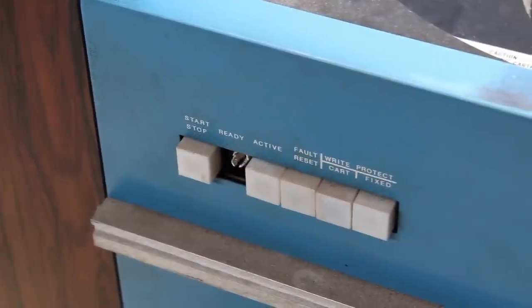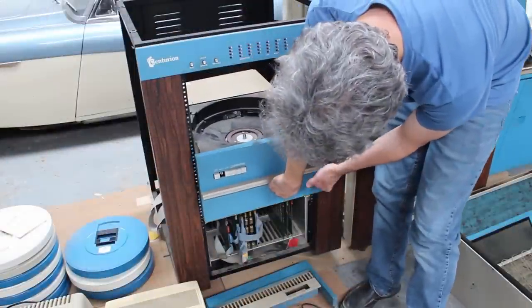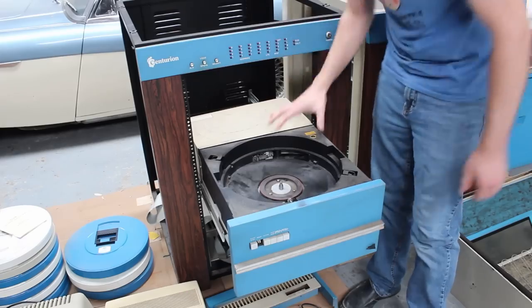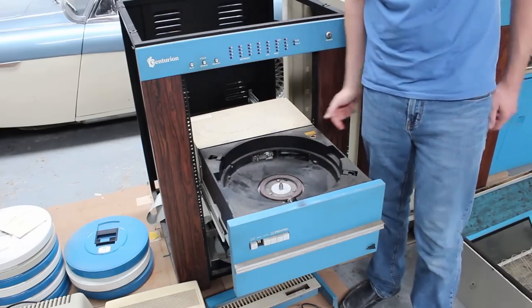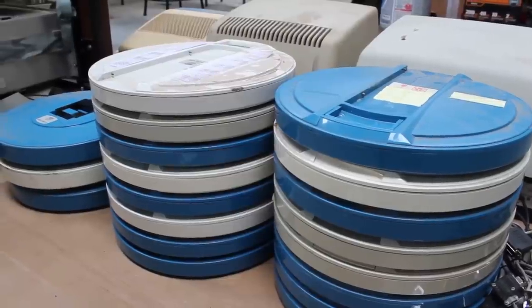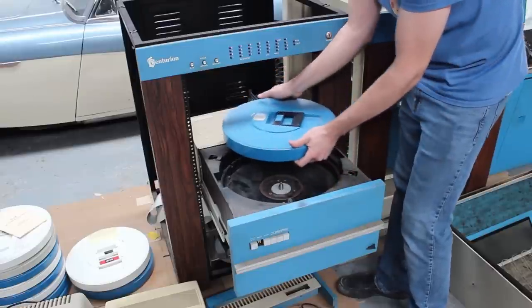Now, just above that is the other drive. This drive has a little locking latch here that allows you to pull it out. And then when you pull it out, that's when you can access the top of it, and this is where you put the media in. And I actually have a spare media disc over here. So this is what one of the media discs looks like.